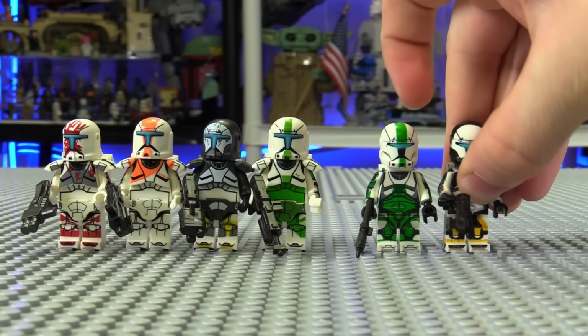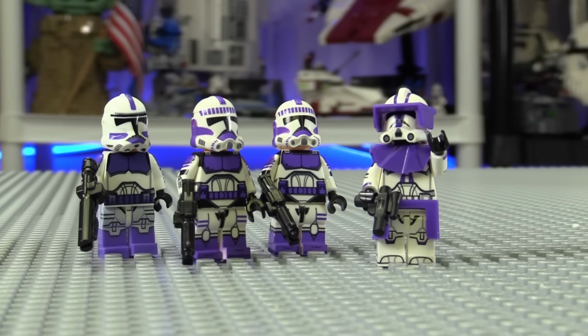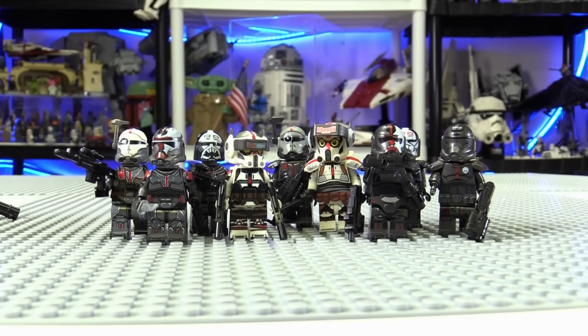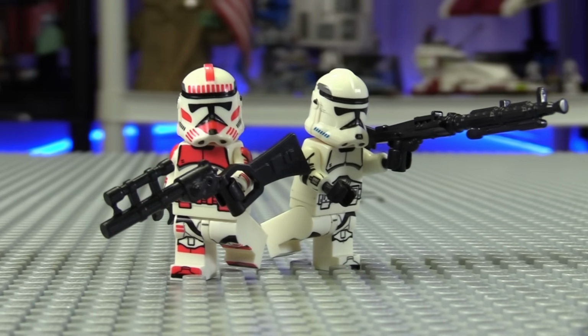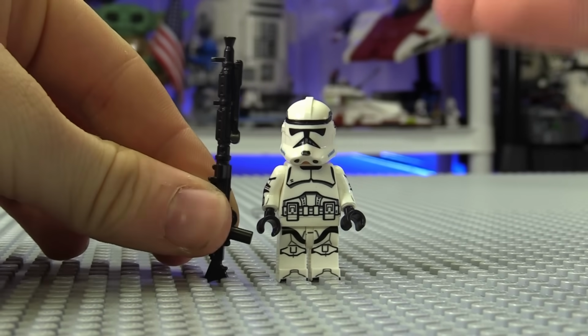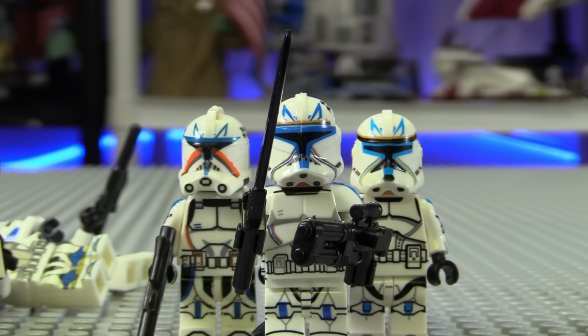So anyway, I started putting together the clones. There are a metric ton of them. 501st, Delta Squad, even the Bad Batch came in. Like, what? And let me tell you, after building these, I had so many leftover clone hands, it was absurd. These guys over here come with actual war weapons that are really, really long. Some of these are taller than 2 minifigures. And again, we have actual war weapons.